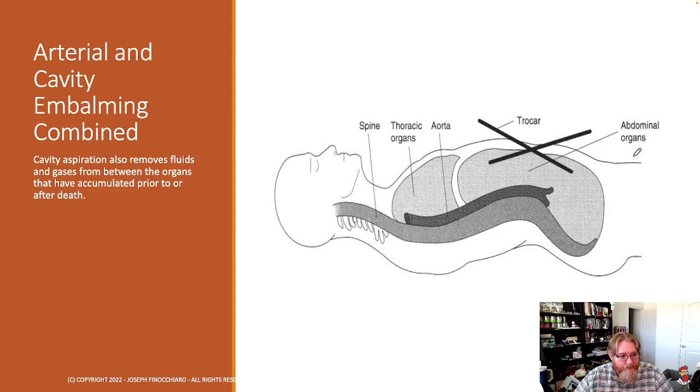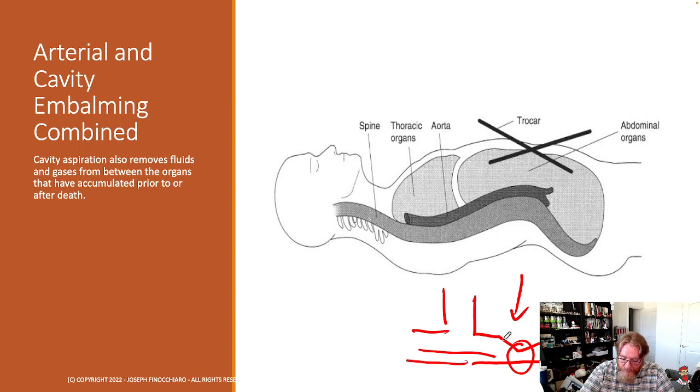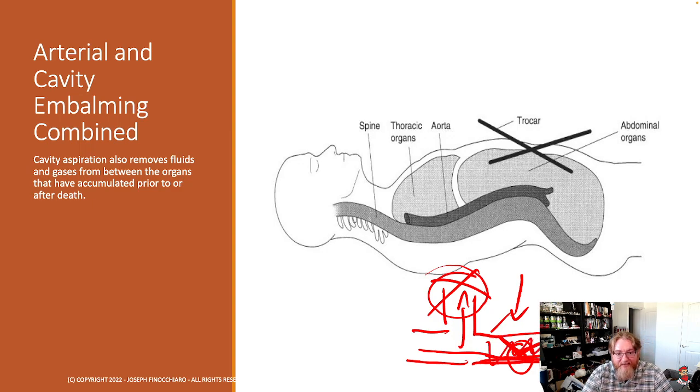Cavity aspiration also removes fluids and gases from between the organs that have accumulated prior to or after death. Gases cause pressure. Pressure pushes down on these very sensitive places, and when there is pressure, it could cause fluid not to flow where you want it to. Remember, fluid is always going to take the path of least resistance. So if the choice is to go here where there is more pressure or go up here, it will take this route 100% of the time until this route is completely blocked, and then it will try to force its way through here. By removing the gases, we can relieve those pressures so that the flow remains constant.